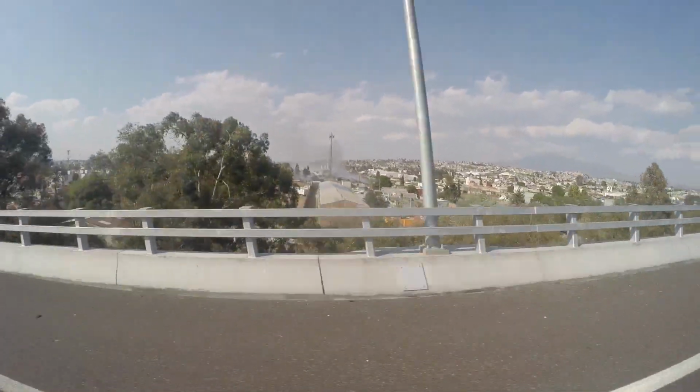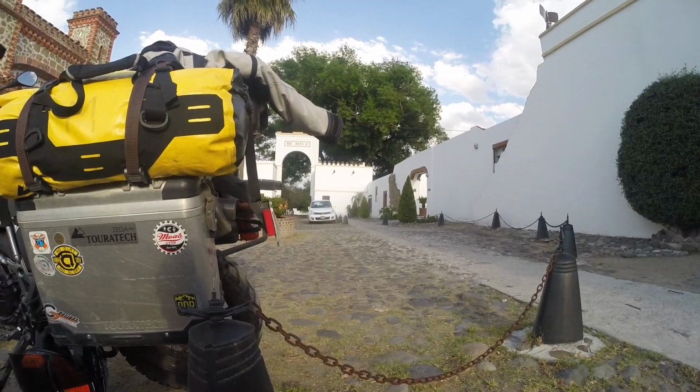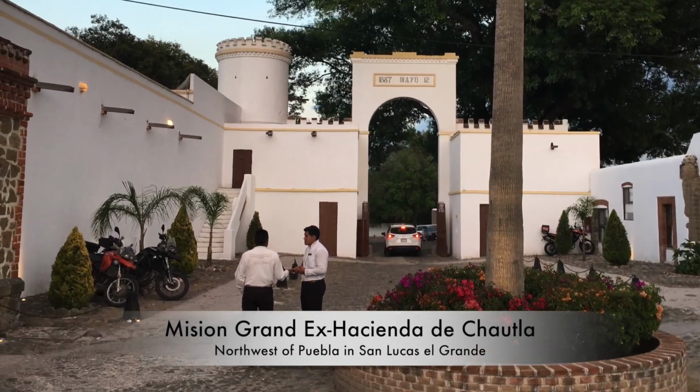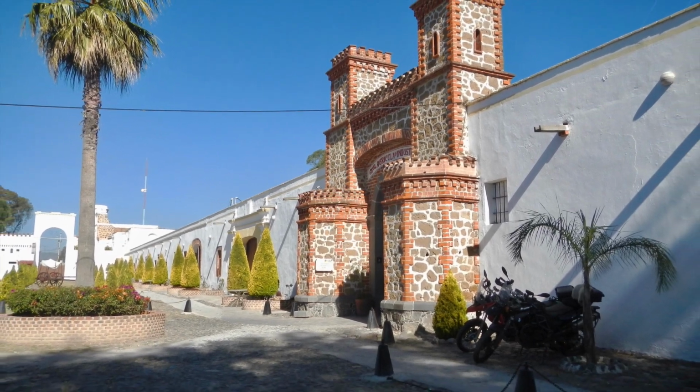By accident, we got on the raised highway that bypassed the entire city of Puebla. As it turns out, missing Puebla was probably the best thing that happened. We ended up at La Mission Grand Hotel, which was a beautiful renovated monastery.